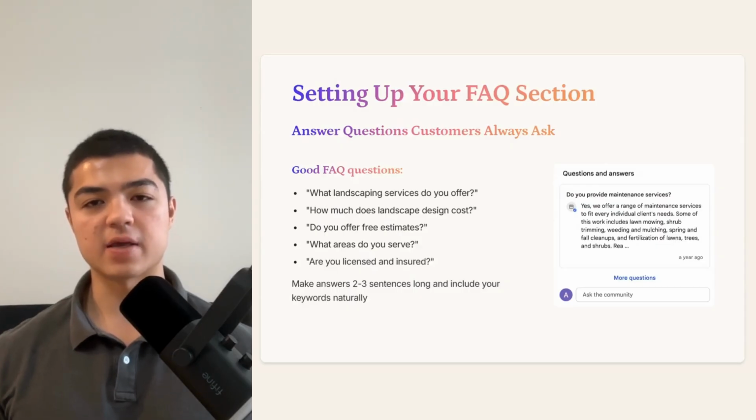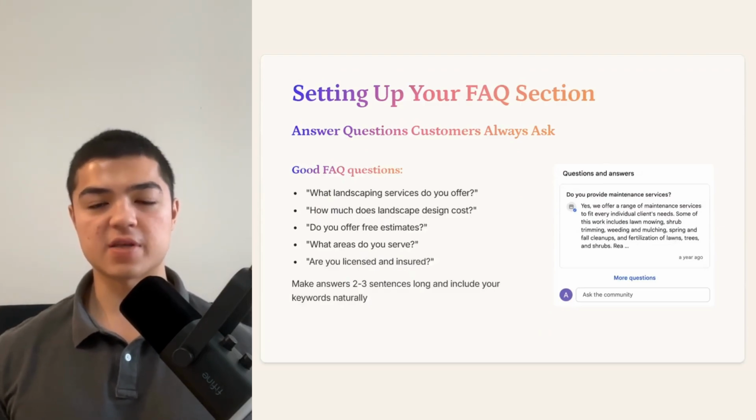So some questions might be like, what landscaping services do you offer? And you'll list your main services and mention your service areas. Other questions you can include are, how much does landscape design cost? Do you offer free estimates? What areas do you serve? And are you licensed and insured? And in each of these, you want to include keywords and your service area.